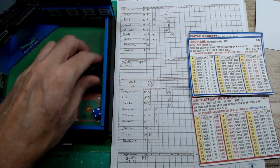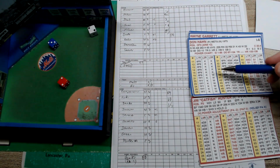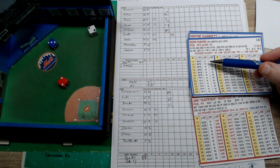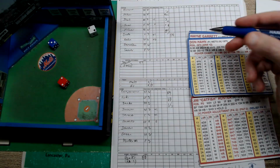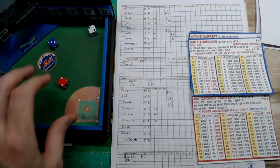Don Hahn is up next. And that is a 2 and a 23, and a 223 is a strikeout. So he chases a ball in the dirt.